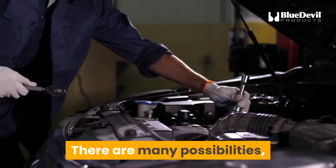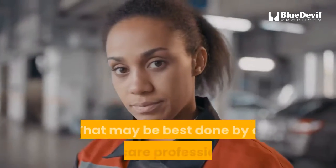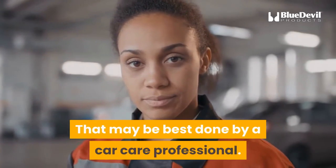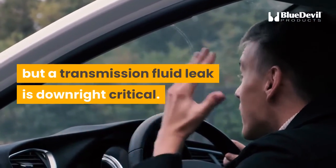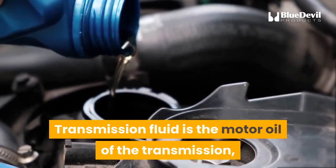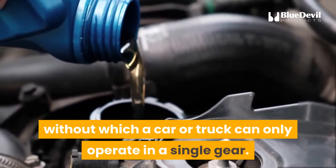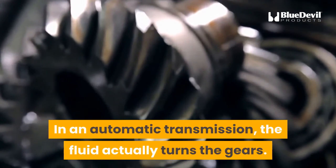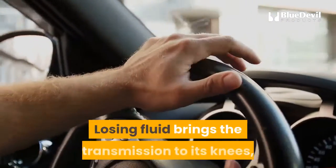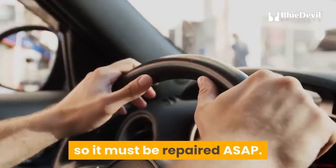There are many possibilities, some of which require diagnostic equipment to find. That may be best done by a car care professional. A power steering fluid leak is inconvenient, but a transmission fluid leak is downright critical. Transmission fluid is the motor oil of the transmission, without which a car or truck can only operate in a single gear. In an automatic transmission, the fluid actually turns the gears. Losing fluid brings the transmission to its knees, so it must be repaired ASAP.